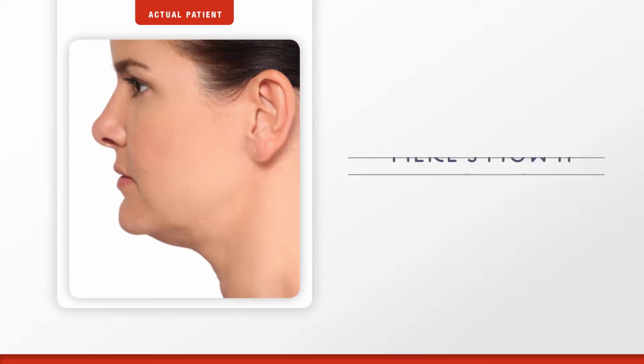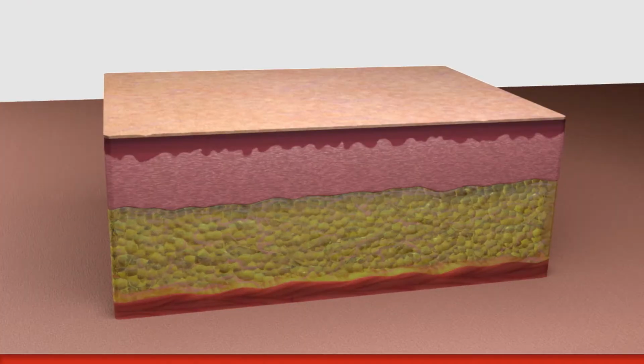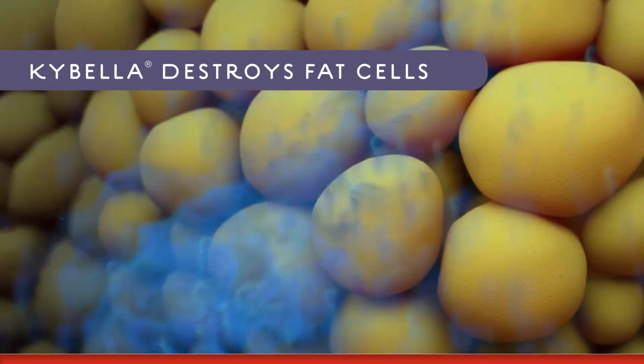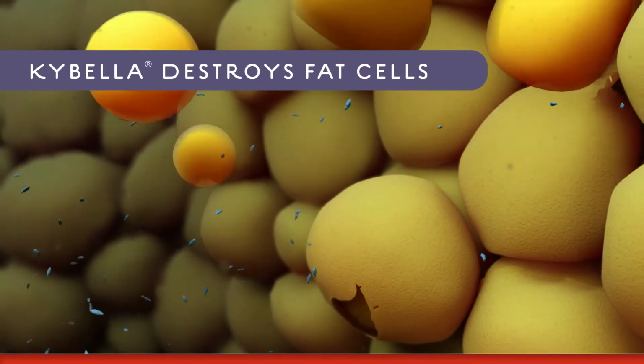So, how does Kybella work? Kybella is a non-human and non-animal formulation of deoxycholic acid, a naturally occurring molecule in the body that aids in the breakdown and absorption of dietary fat. When injected under your chin, Kybella destroys fat cells. And once those cells are destroyed, they can no longer store or accumulate fat.